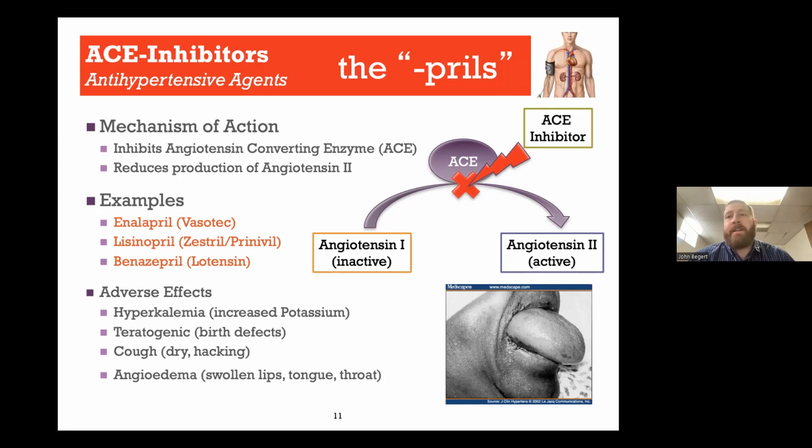I guess if anybody, though, is on an ACE inhibitor and you start to see unexplained swelling going on, if you're in there, maybe ask what's going on. They could be having an allergic reaction, or maybe they're getting to the initial stages of angioedema. But this is very rare. It is a rare condition, happens more frequently in African Americans, but nonetheless still really rare.